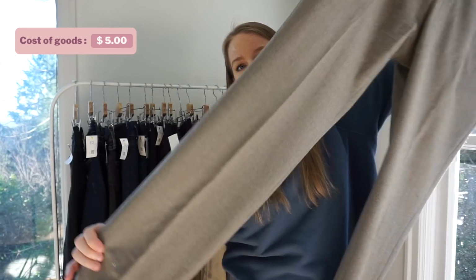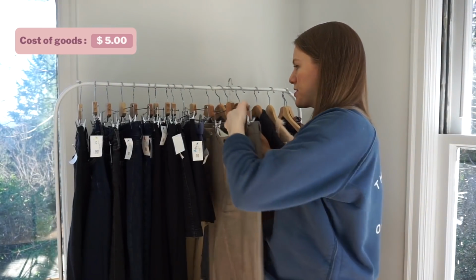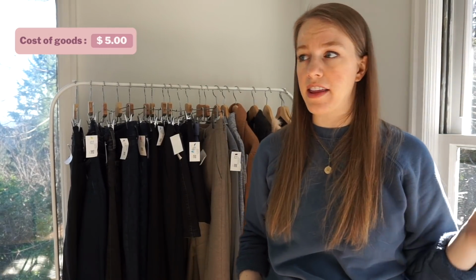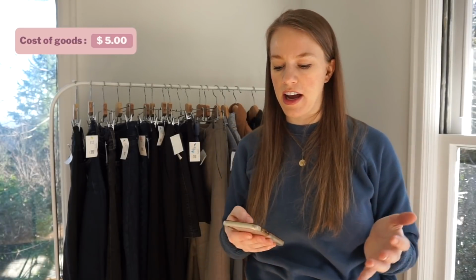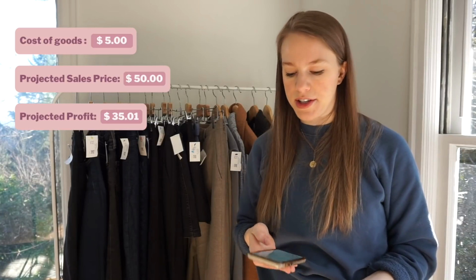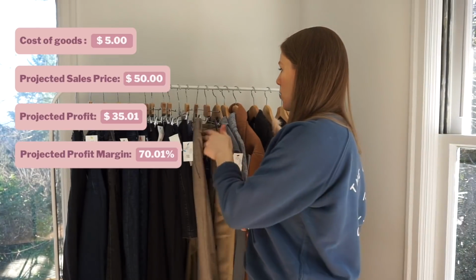And checking comps, I think these should do pretty well. Couldn't find anything about the style name. They might be an older style, but that brand tends to still sell well. It's a designer brand, and I think worst comes to worst, I could send it to The RealReal. After checking comps, I determined that I should have a projected sales price of about $50, which would give me a projected profit of $35.01 and a projected profit margin of 70.01%.